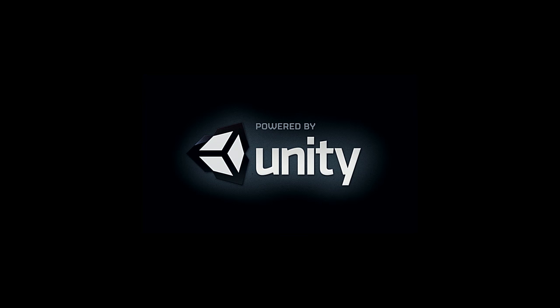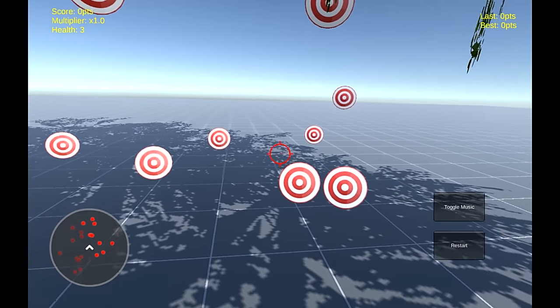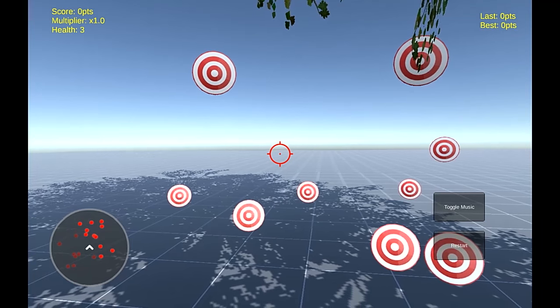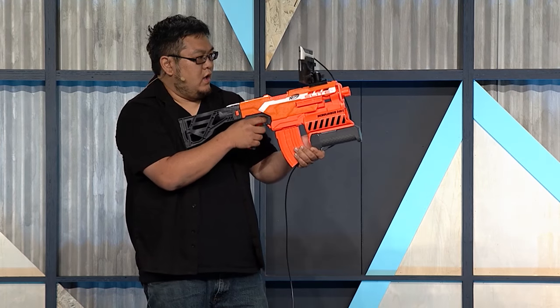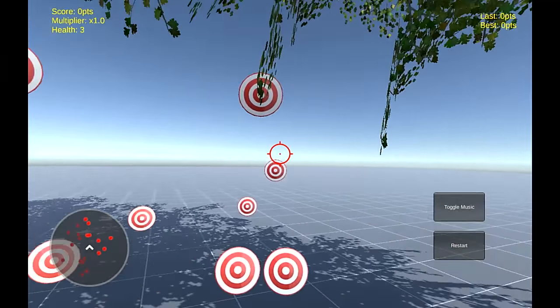So the volume may be a little high for this one. We'll check. We'll see. Okay, there we go. So this is basically like a target practice game. And you kind of imagine you're in a training scenario. And I can look around and see all the different targets.